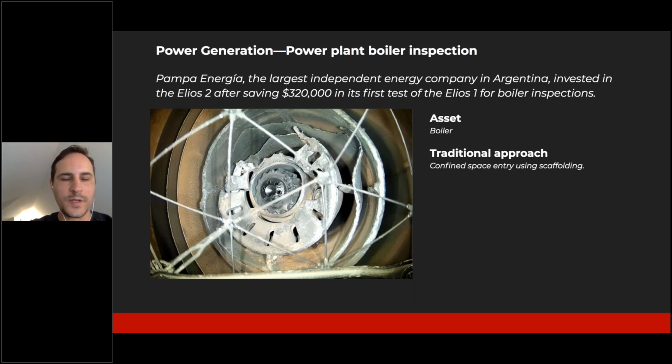Originally, the reason for the mission was to inspect one of the two boilers that were on site. But the first inspection, really the only inspection scheduled for the day, only took 20 minutes. And inspectors there were really surprised and pleased. Usually that inspection would have taken 7 days, primarily because they have to build scaffolding, take it back down. So in 20 minutes, they got all the visual data they needed.